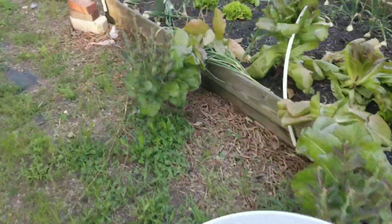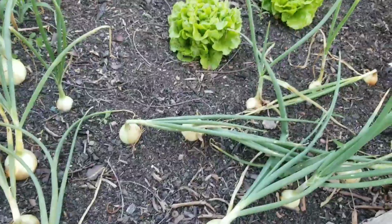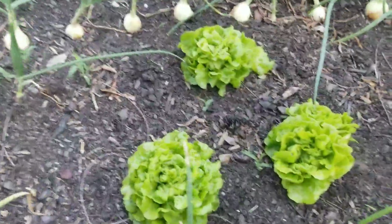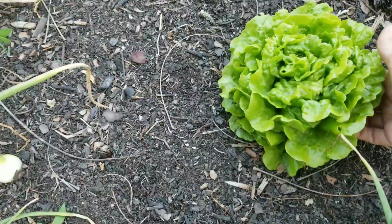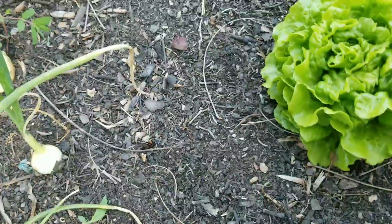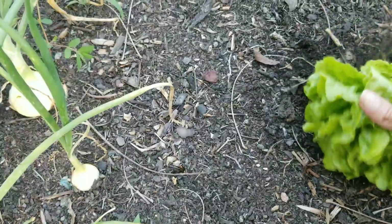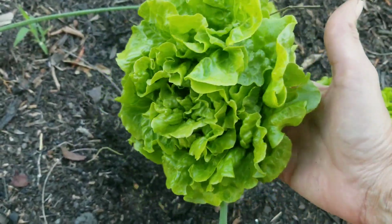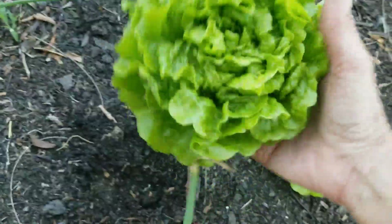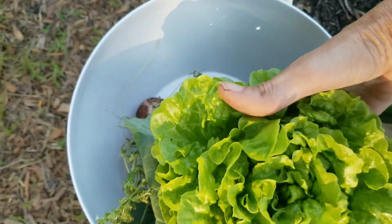Alrighty. Let's take... What are we gonna take? Cute little Tom Thumbs here. This one's cute. Tom Thumb. Root and all. Let's go with it. Oh, let's move it over. Hard to do one-handed, you know?